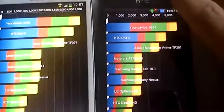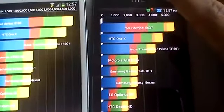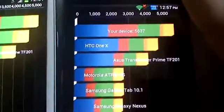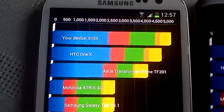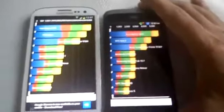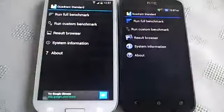Okay, so the One S has scored 5,637 and the S3 scored 5,105. So as you can see, the One S is the clear winner. But let's run the test again one more time.